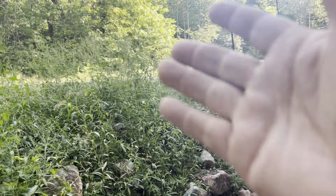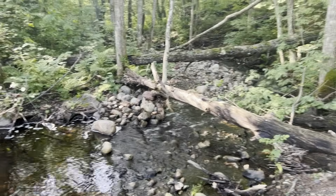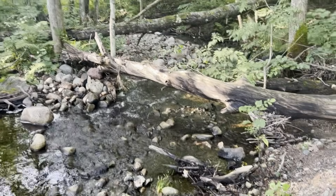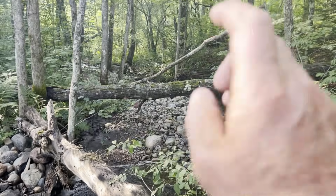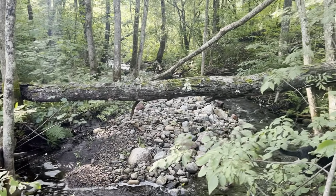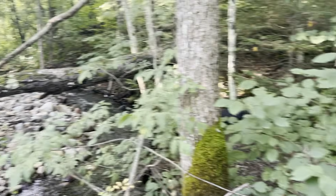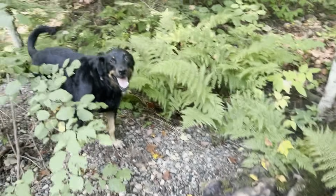Well, there's the road, and you can see there's a creek running right down alongside of the road here. And I noticed from the road that there are some really good looking gravel deposits, these big old gravel bars right here. I've never seen this before, and there's all kinds of gravel pushed up into the woods. They must have really had quite the flood.